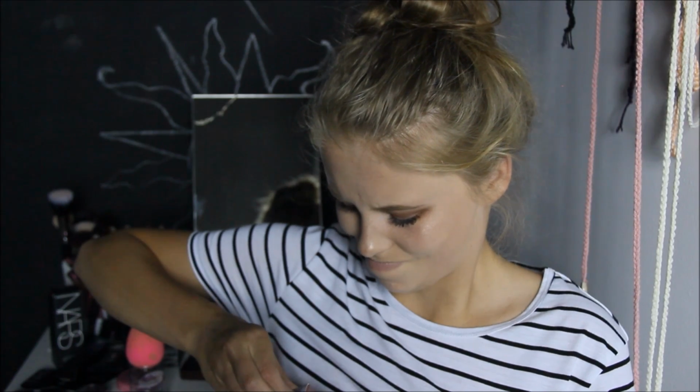Next thing that I got was the Too Faced Better Than Sex mascara, and I've been wanting to get this mascara for so long, and I finally got it. Why can't I open it? You know what? I'm gonna go from the bottom. It's not opening. So, I got this mascara. I haven't tried it yet, and I am so excited to try this.